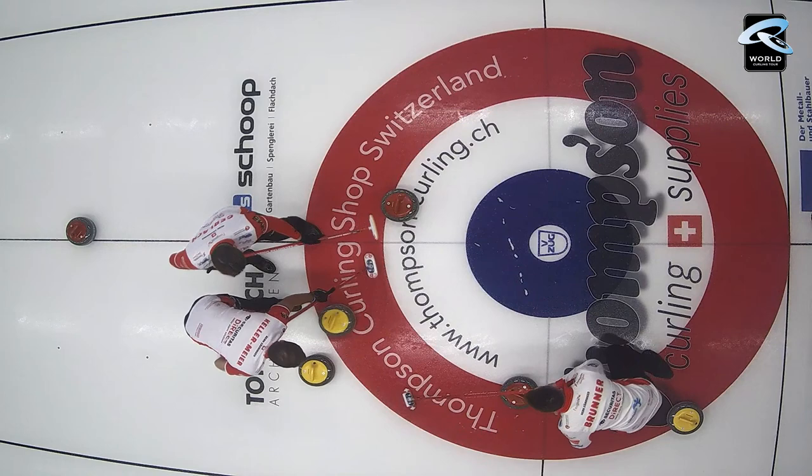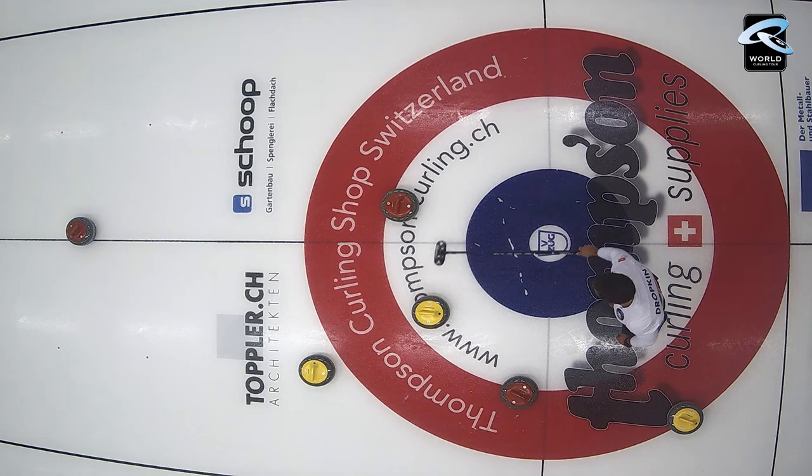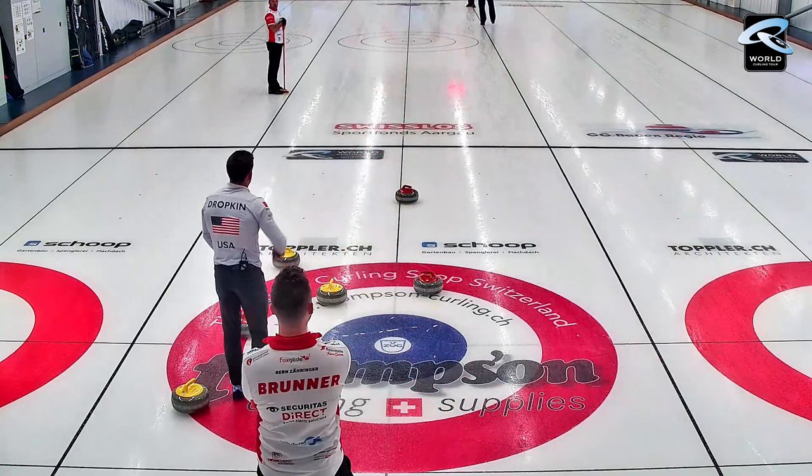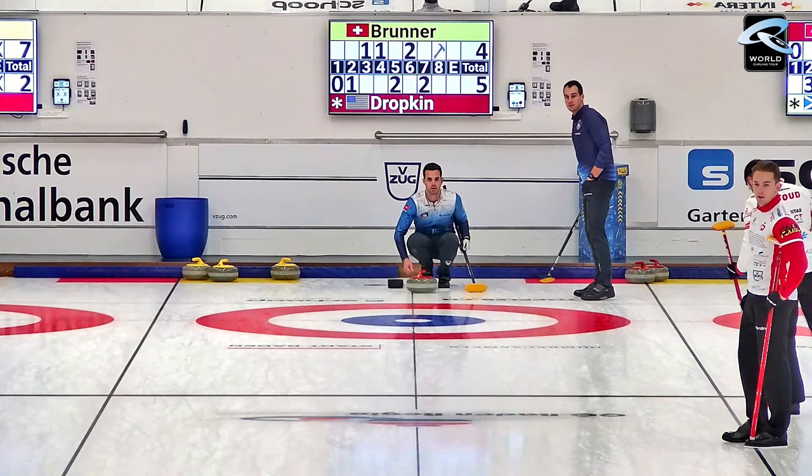Tick, make sure it's shot. So Team Dropkin has to play there. Cannot make their own choice. Okay. Well, they can make their own choice, but if this is shot rock, obviously they have to play. Yep. A tick out on this one. And if it's not shot rock, they have a free choice, kind of.